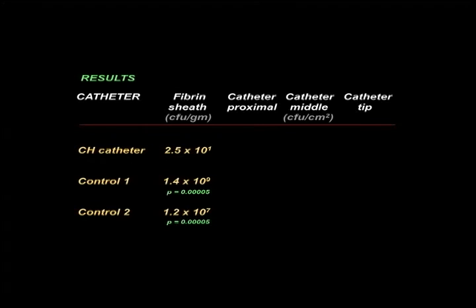So, how does that translate into CFUs and numbers? Well, if you look under the fibrin sheath, the fibrin sheaths were stripped from the catheters and then homogenized and made into a liquid, and then plated to understand exactly how much bacteria was in there. This is quite amazing in that the fibrin sheath, what little there was on the chlorhexidine catheter, literally only had 2.5 CFUs. Compare that to the 2 control catheter fibrin sheaths that had as much as 10 to the 9th and 10 to the 7th.